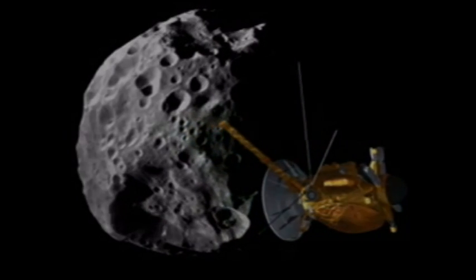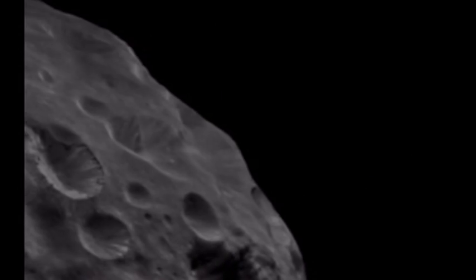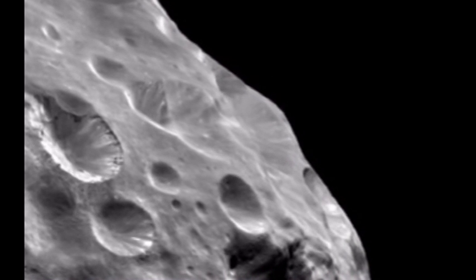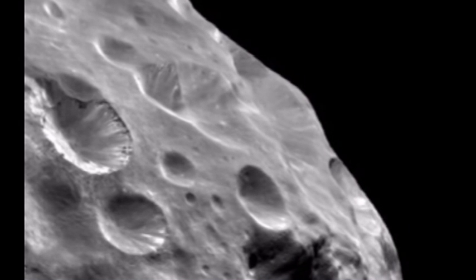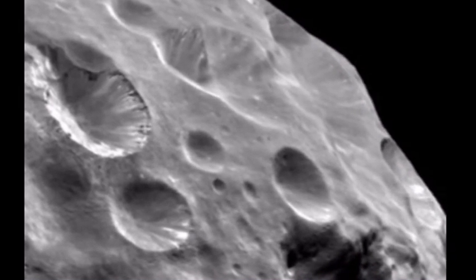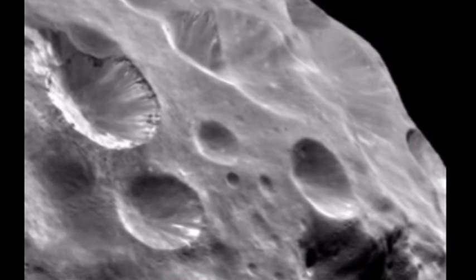Such objects have been described by some as dirty icebergs. Indeed, several of Phoebe's craters lend evidence to this scenario, for they show darker surface material which has slid down the walls of craters to reveal bright ice underneath.